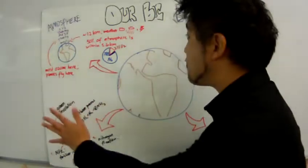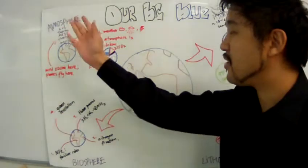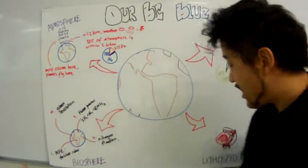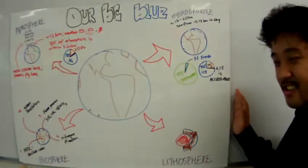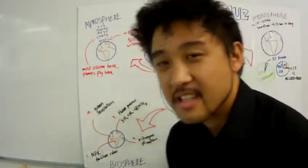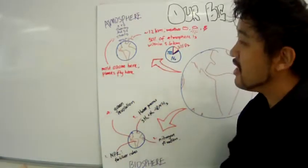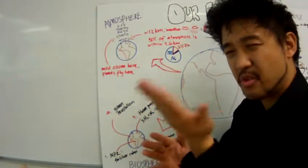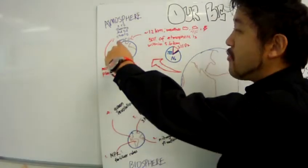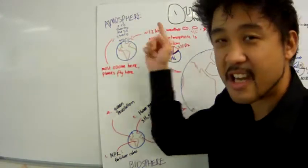When scientists study the Earth, we break it down into the atmosphere, the hydrosphere, the biosphere, and the lithosphere. All right, let's look at the atmosphere. The atmosphere is the air. It can be broken into smaller bits or spheres like the troposphere, stratosphere, mesosphere, thermosphere, and exosphere.